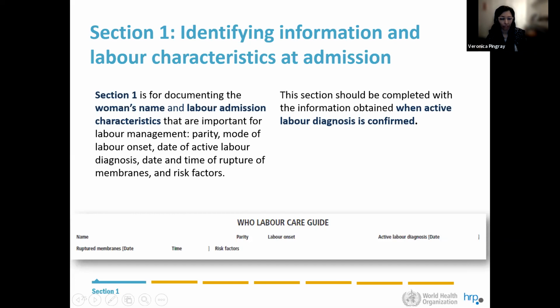Here at the bottom of the slide, we can see an image of section one, although we cut this image to make it bigger, it still looks quite tiny. So if you had the labor care guide at hand, it will surely be easier to read in your version. So let's take a look at the file you have to review in more detail. The next one.